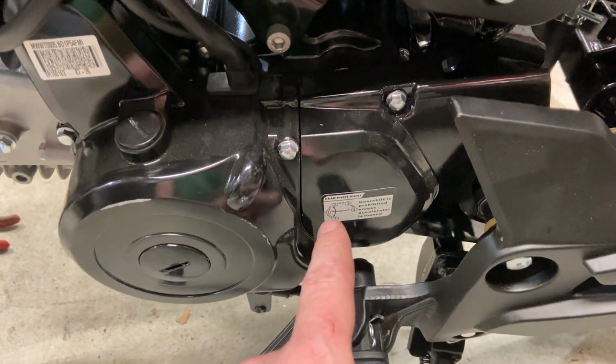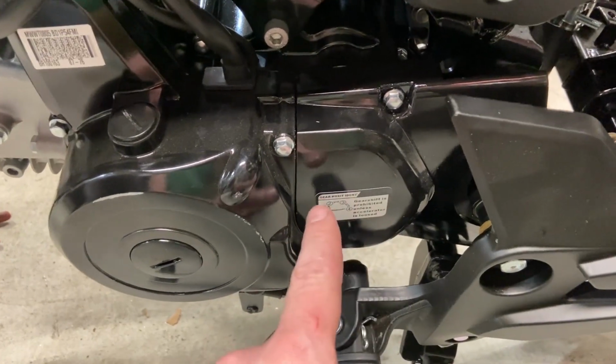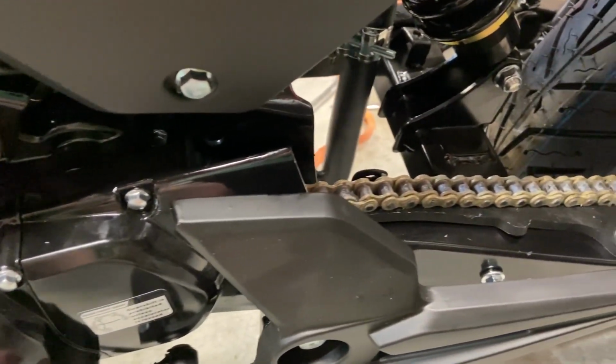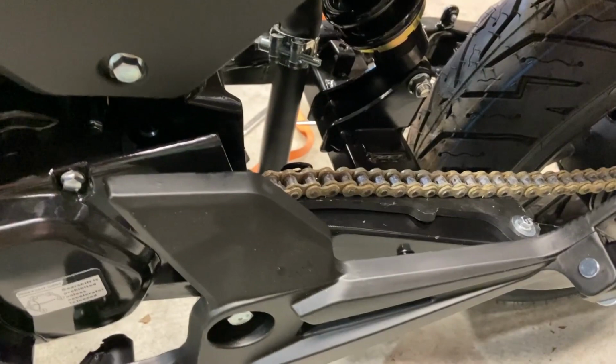So we've got our 17 tooth sprocket there. The factory was a 14. I think I misspoke and said 15 earlier. And our RK gold chain is in place. I need to tension it, but that should do that.